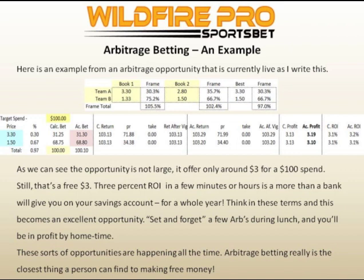Here I use Wildfire Pro Sports Bet to frame a random market that is live as I write this. The odds from the different sites allow us to frame under 100%, making it an arbitrage opportunity. The target spend calculator is then used to tell us how to split our wager to make a guaranteed profit. We can see that the opportunity is not large as it only offers around $3 for a $100 spend. Still, that's a guaranteed free $3.